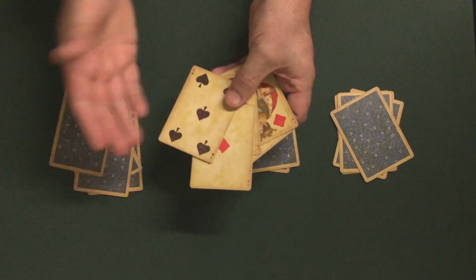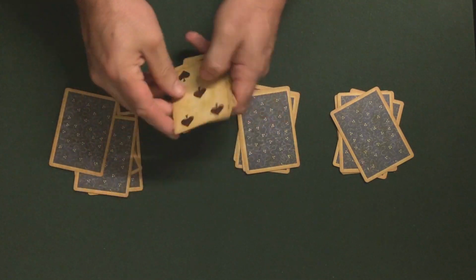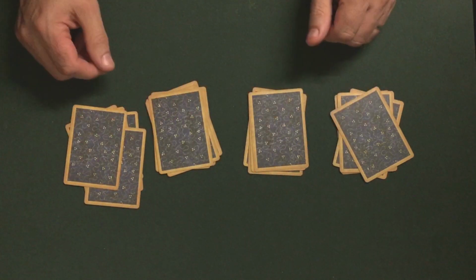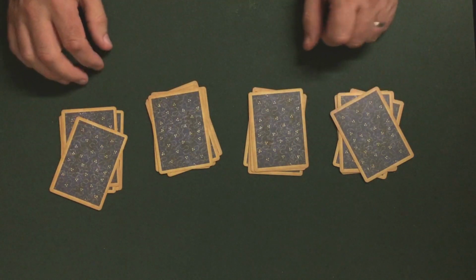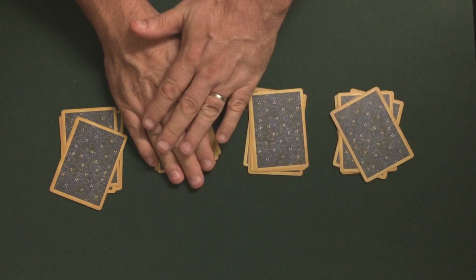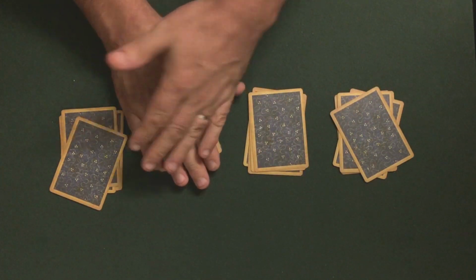Now for this example, let's say they pick the Ace of Diamonds. There it is there. They go through, look at all of these. They then say which packet it's in. You've got to know which packet it's in. In the performance, they put their hand on it and you touch it. Being a blind man or woman, you touch that.